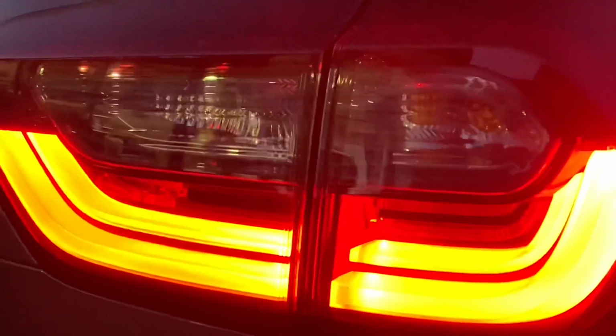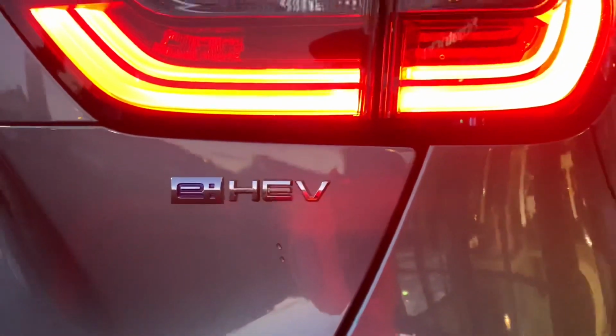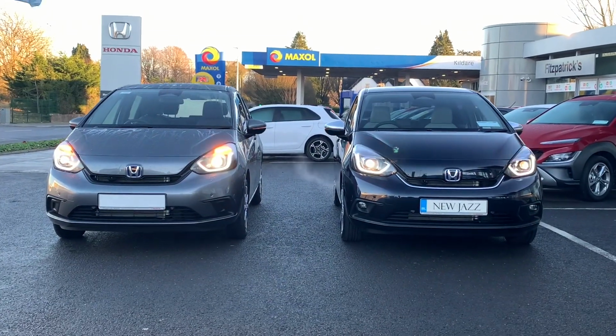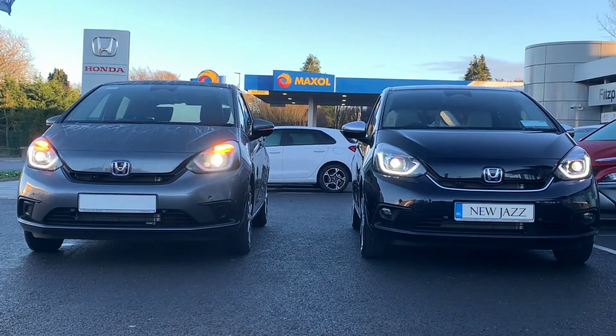I really love the lights on the car as well. There's lovely LED tail lights on the rear, and I really like that EHEV badging as well, so people know what you're driving. There's a nice daytime running lamp on the front, which is LED, and there's also some nice LED headlights, and the indicators are all LED. So hopefully now you've got a basic understanding of what's in the Elegance model, which is going to be standard on the Executive. Let's move on and see what is specifically unique on the Executive model.